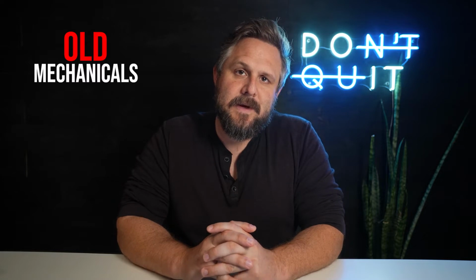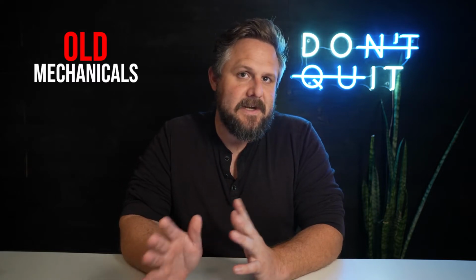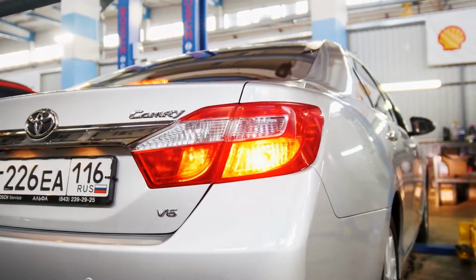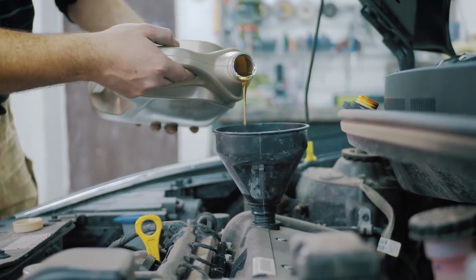Next, let's talk about old mechanicals. And this is anything from HVAC to furnace and hot water heater. The older the mechanicals, the more likely they are to break down. And depending on the person who owned the home prior will also depend on how well they've been maintained. You know, a car like a Toyota can last for hundreds of thousands of miles, but if you don't change the oil on it, it won't last for any length of time.